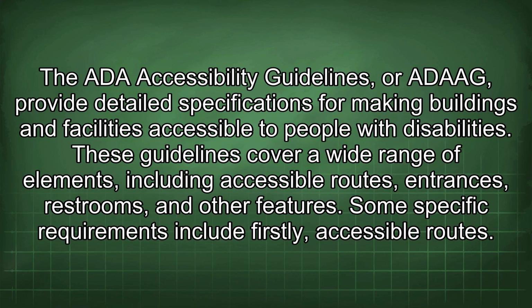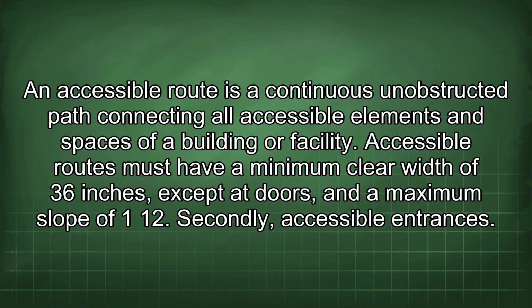The ADA Accessibility Guidelines, or ADAAG, provide detailed specifications for making buildings and facilities accessible to people with disabilities. These guidelines cover a wide range of elements, including accessible routes, entrances, restrooms, and other features. Some specific requirements include, firstly, accessible routes. An accessible route is a continuous unobstructed path connecting all accessible elements and spaces of a building or facility. Accessible routes must have a minimum clear width of 36 inches except doors and a maximum slope of 1:12.